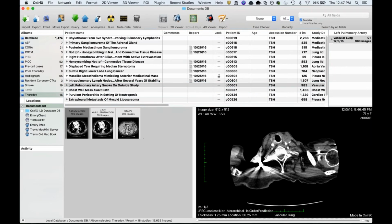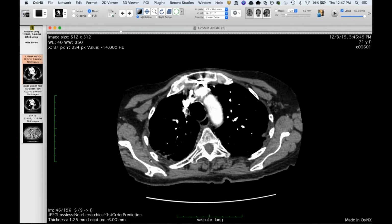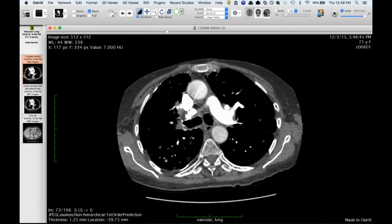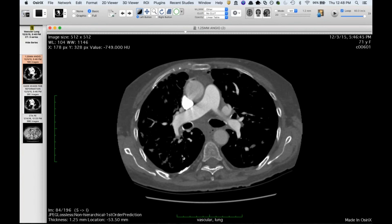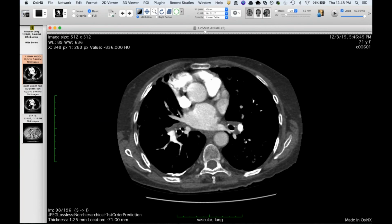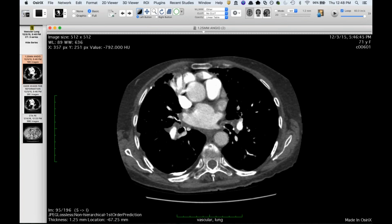Let's see. Here's one that Howard especially will like, since this is one of our favorite points of discussion. This is a patient who had an outside PE study and was transferred here, and you can see, and this is a pretty almost convincing one, that it looks like this could be a PE in the left upper lobe.